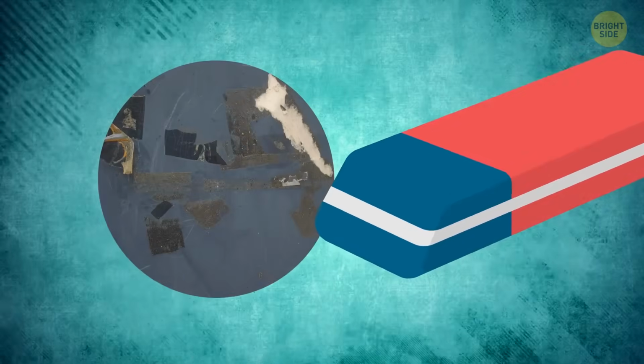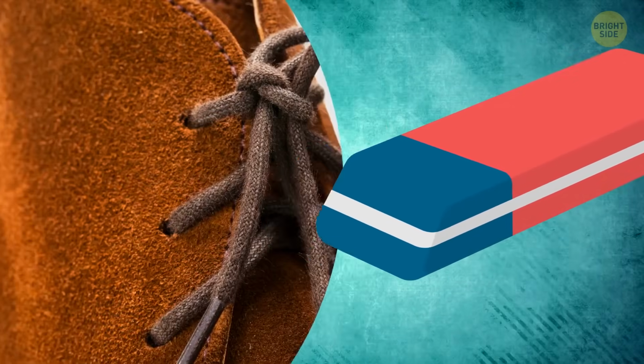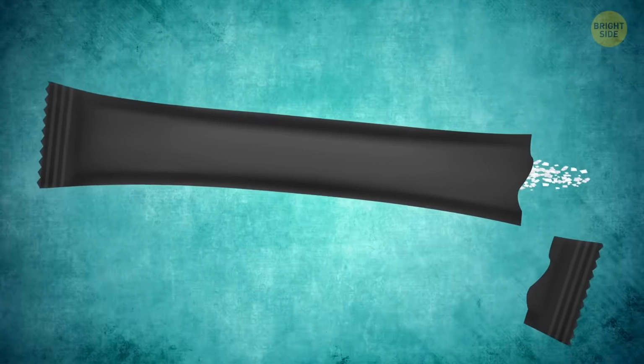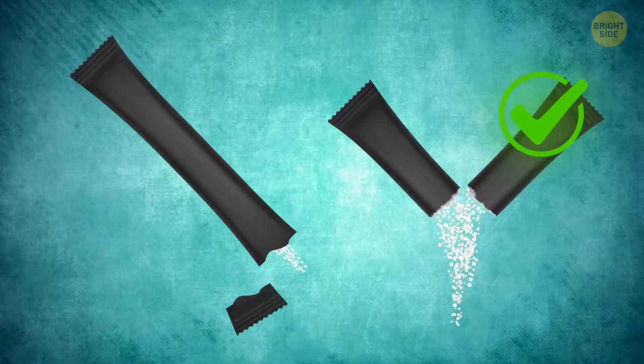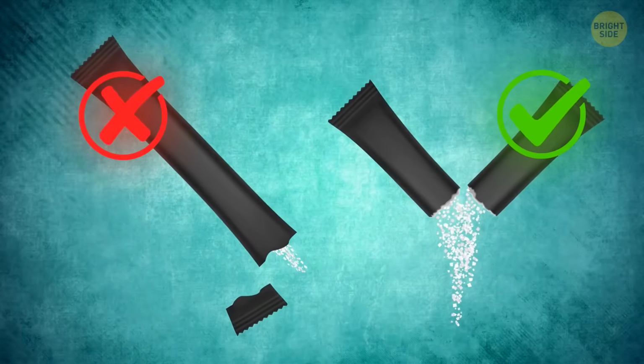You know those irritating sticker residues that won't peel off? Eraser helps there too. Same as with cleaning scuffed up suede or dirt you have on your walls. There's no need to tear one of its edges on stick sachets. The right way is to tear them down the middle. You say it's not a big difference, but at least there's less mess with those torn paper bits.